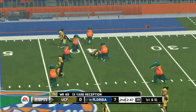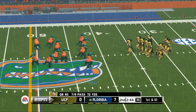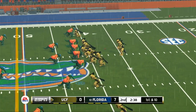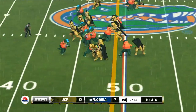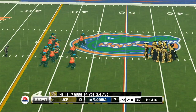Bring him down around the 41-yard line. First down, 10 yards to go. Ball on their own 41. They'll give it off here. He's at midfield. And he's taken down around the 46-yard line. Gain of 13 yards. That makes it first and 10.